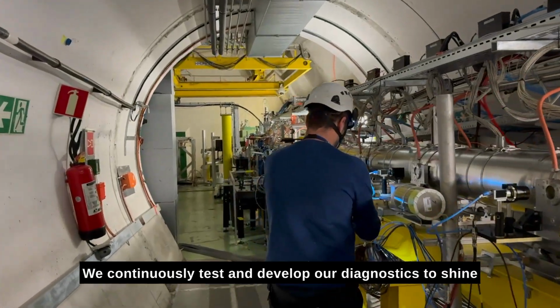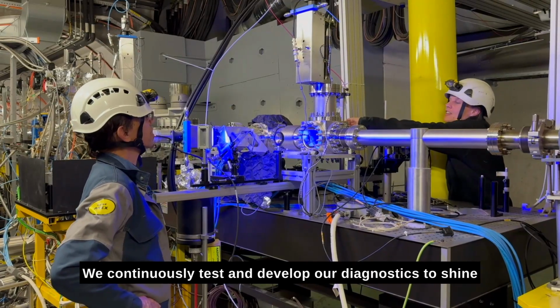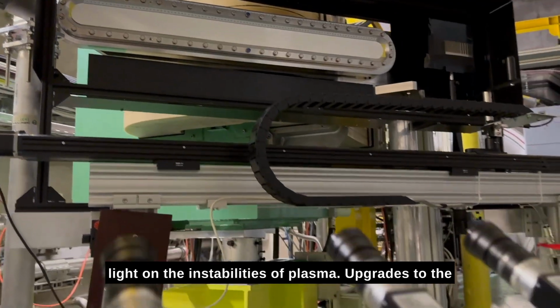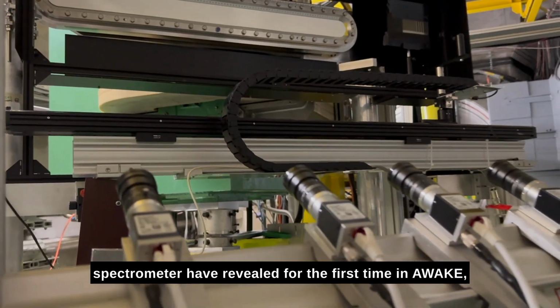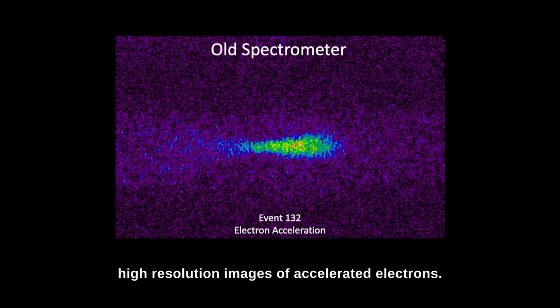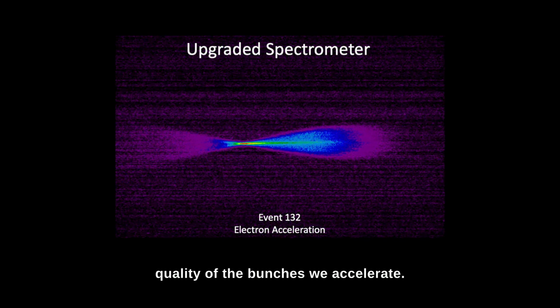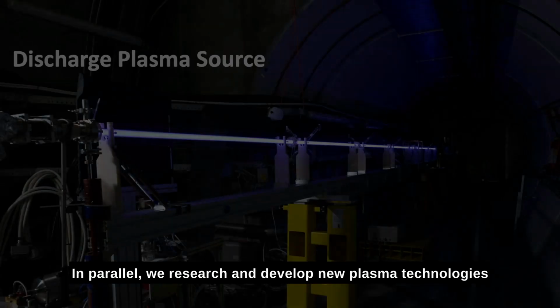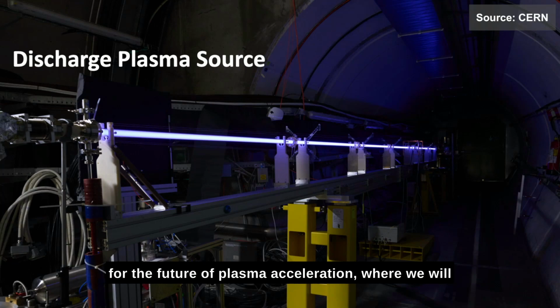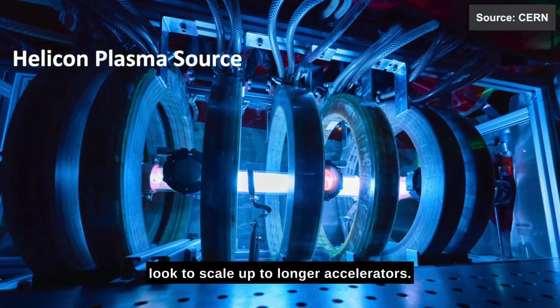We continuously test and develop our diagnostics to shine light on the instabilities of plasma. Upgrades to the spectrometer have revealed for the first time in AWAKE high-resolution images of accelerated electrons. This allows us to assess the quality of the bunches we accelerate. In parallel, we research and develop new plasma technologies for the future of plasma acceleration, where we will look to scale up to longer accelerators.